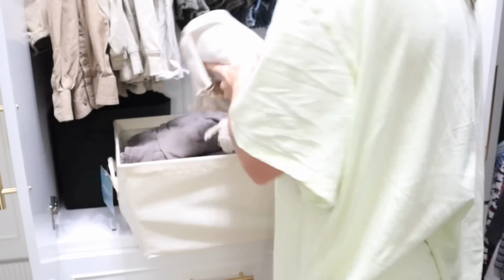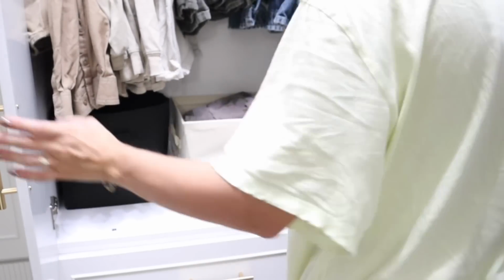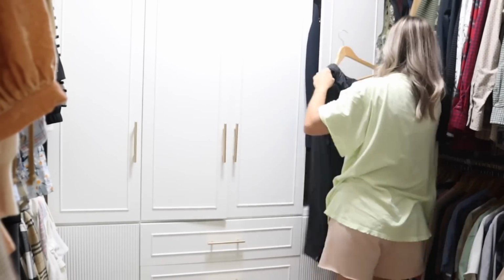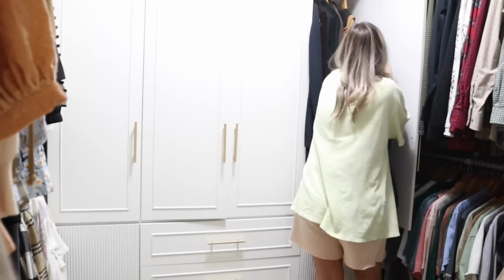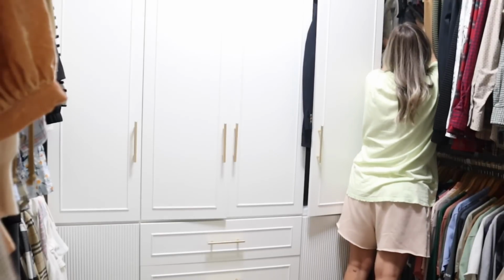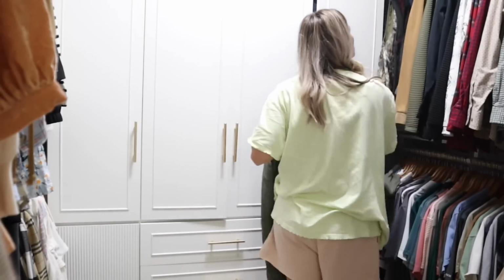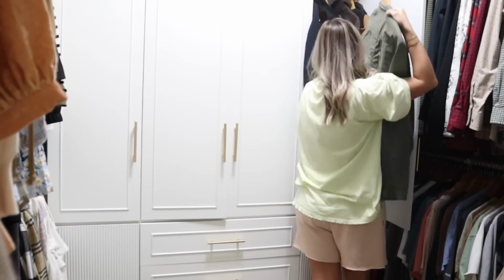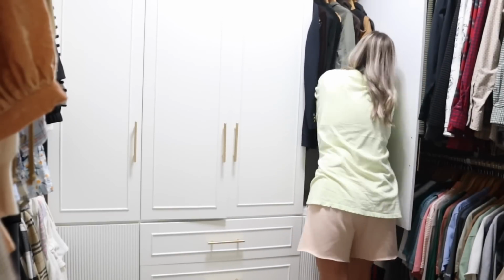Now, I am just working on a rough draft of organizing this. I just want to get everything in here and figure out a game plan later. But just to get in here what I was thinking in my mind, how I wanted to organize it, and then we'll live with it for a little while and then revisit this space. But oh, it just looks so good, and everything just feels much more clean and tidy now.